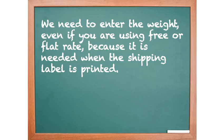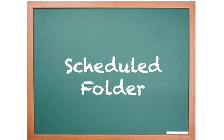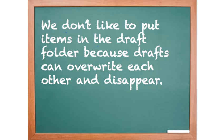And then we put the listings in the scheduled folder, which we don't like to use drafts because they can overwrite each other and disappear. And there's no rhyme or reason to this, but it has happened. Some sellers can save hundreds of drafts with no problem. Others can't save more than 10. And there is no consistency to this. It doesn't have anything to do with what kind of store subscription you have. It just sometimes drafts right on top of each other, so we don't like to use them.